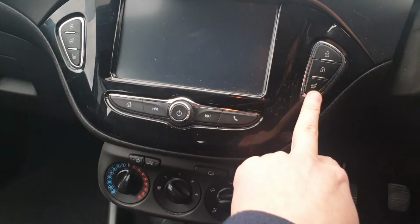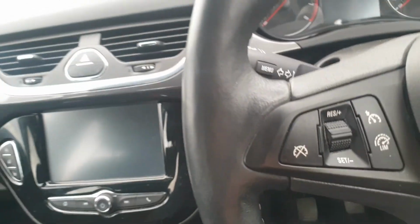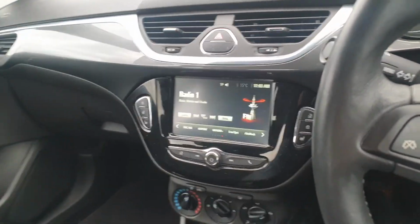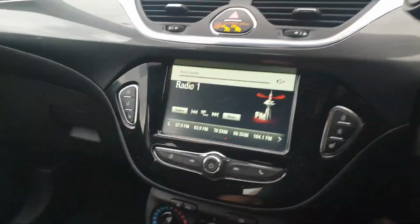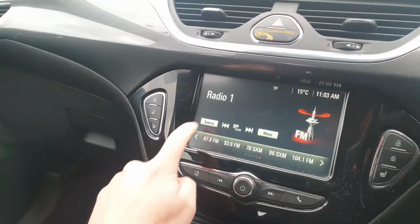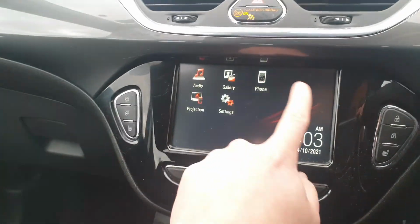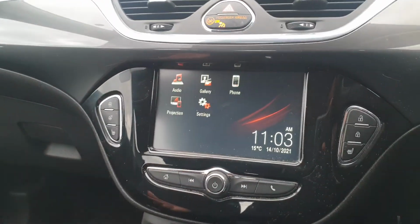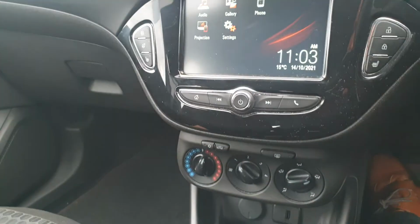Fantastic specification, including heated seats for both driver and passenger. We've got a heated steering wheel as well, which will obviously benefit somebody for these upcoming winter months. If we just click on the source button there on the radio, obviously we've got DAB. We have phone projection as well, so you can mirror your phone screen to the car, phone connection, media streaming. Obviously, like I say, you've got your heated seats there.